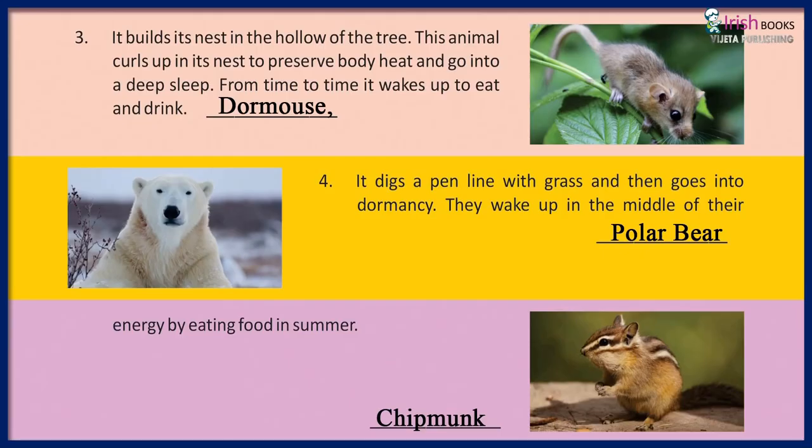3. It builds its nest in the hollow of the tree. This animal curls up in its nest to preserve body heat and goes into a deep sleep. From time to time, it wakes up to eat and drink. 4. It digs a pen lined with grass and then goes into dormancy. It wakes up in the middle of its dormancy to eat food stored in summer.